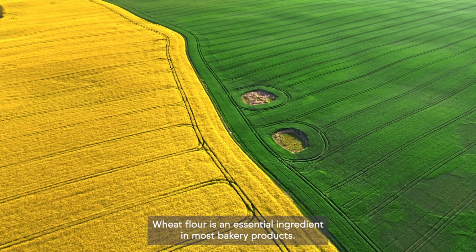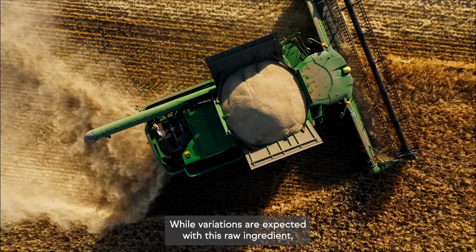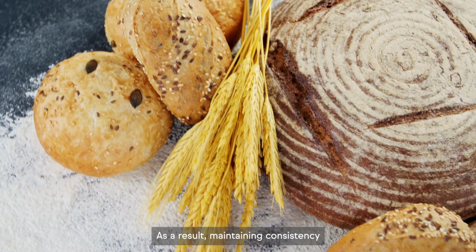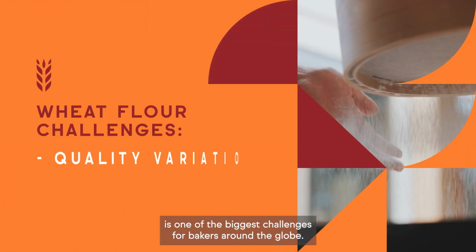Wheat flour is an essential ingredient in most bakery products. While variations are expected with this raw ingredient, they can still impact the quality of the final product. As a result, maintaining consistency is one of the biggest challenges for bakers around the globe.